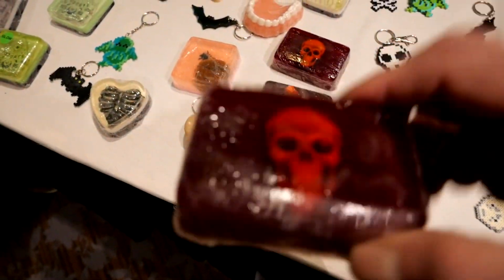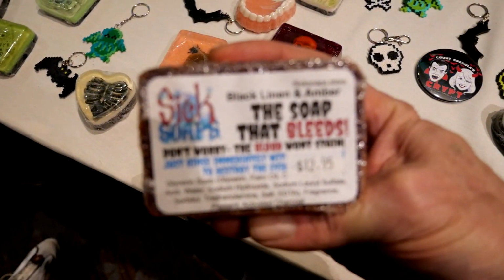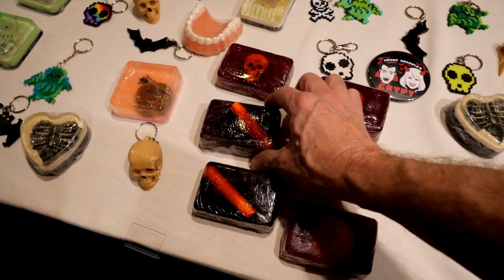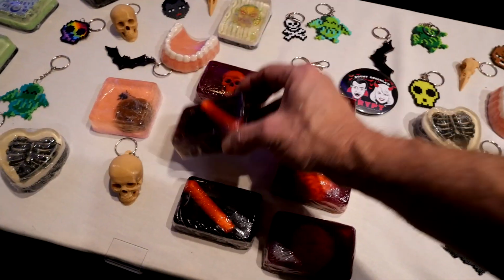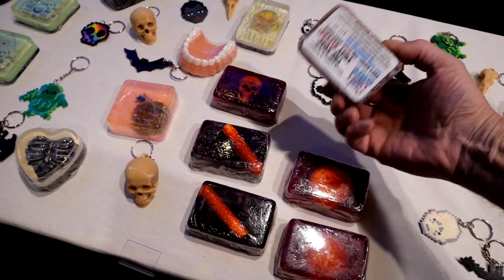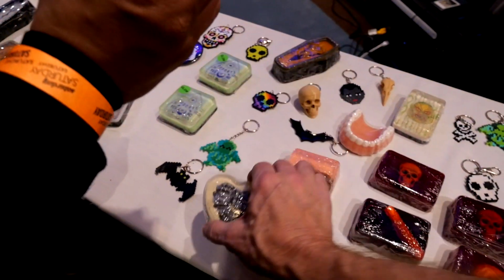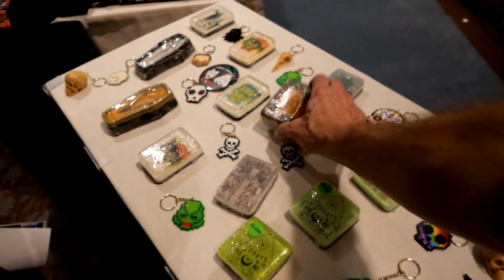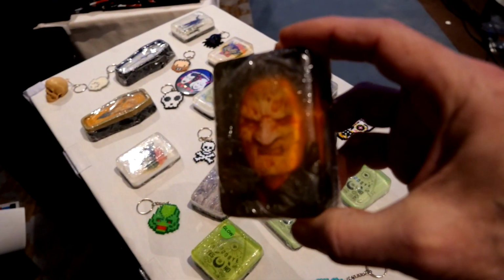This one, too. The soap that bleeds. This is my favorite. Yeah, I like the skull. When they say soap that bleeds, I mean, when you lather it, it looks like blood or something? I guess. I don't know. Interesting. This one glows in the dark. Freddy, that's pretty cool. Frankenstein. All right, Donnie, new challenge.